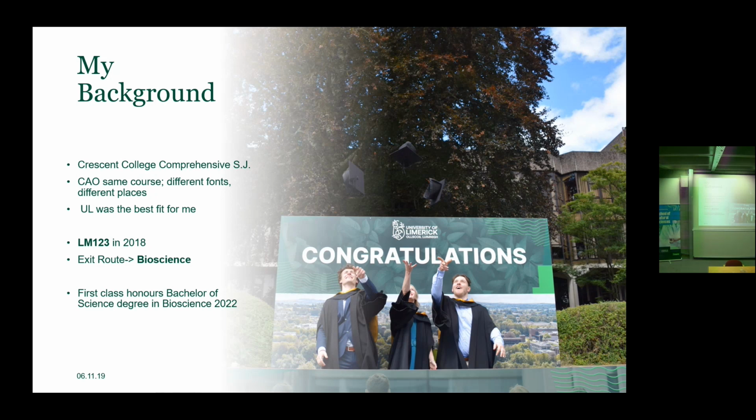So when it came to my CAO, I was actually very lucky in the fact that I knew exactly what I wanted. My CAO consisted of the same course, just in different fonts and different places. But I ultimately knew that UL would be the best fit for me. So in September of 2018, I accepted a position in LM123, the general entry course. And then at the end of first year, I selected bioscience as my exit route. And then in August just gone of 2022, I finally got to take that really aesthetic graduation picture in a cap and gown, and I got my first class honours degree in bioscience.